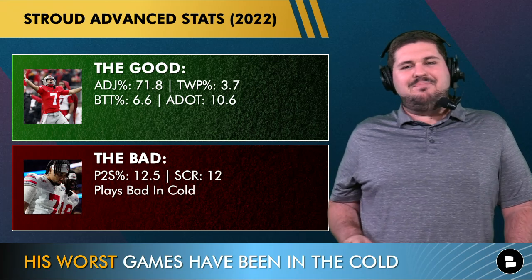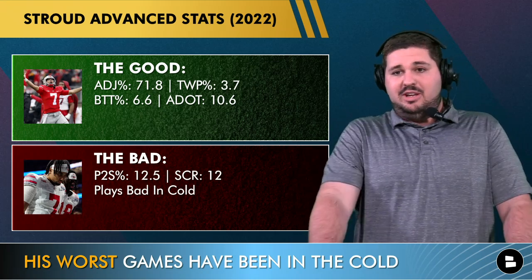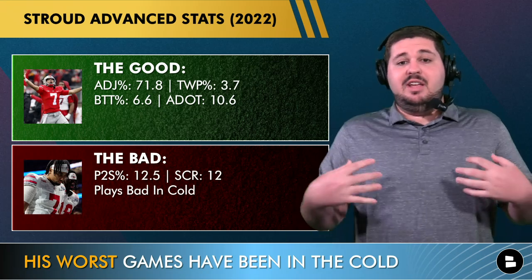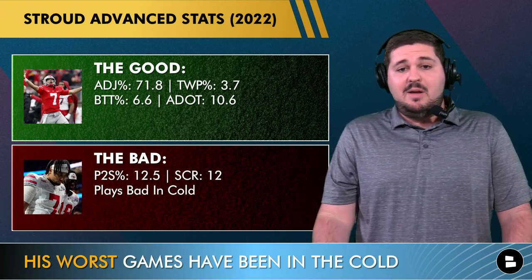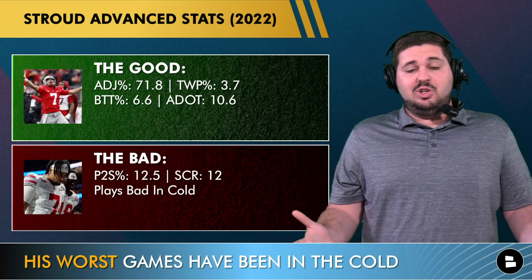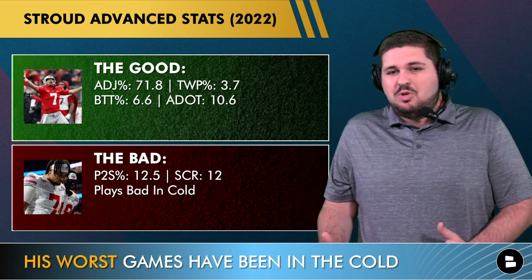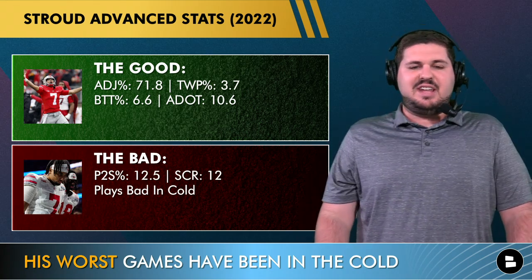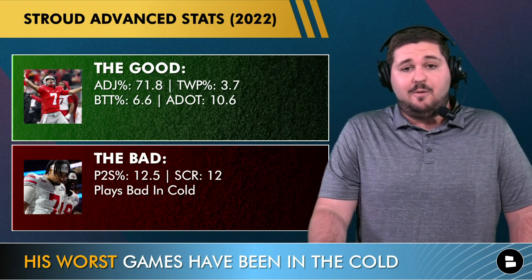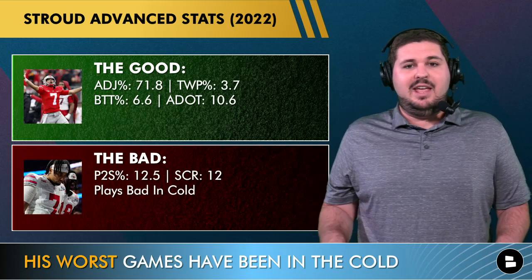And this isn't really an advanced stat per se, but just something I noticed watching some film of him playing last season. He plays bad in the cold. I mean, obviously, he's playing for the Houston Texans. Not going to have to worry about that as much. He plays in the AFC South against the Jaguars, the Titans, and the Colts. Also another dome team. But for some reason, his worst games usually happen in the cold. I don't know if that's just scheduling, where the tougher games were later in the season, or if there is something to that. He's from California. Maybe him playing in the cold does affect him, and he's not as efficient playing in cold weather games.